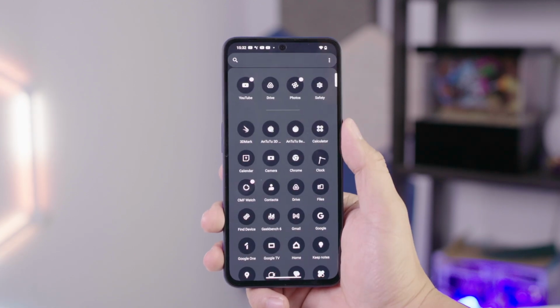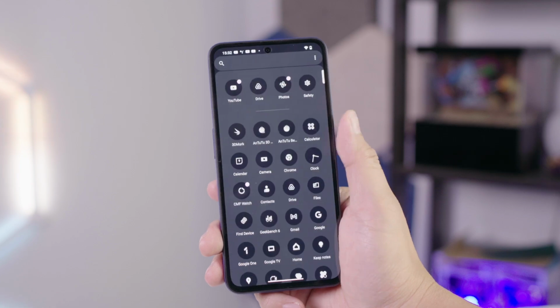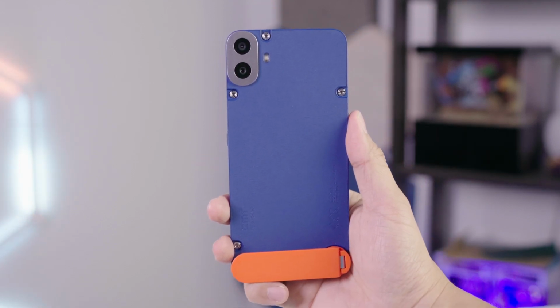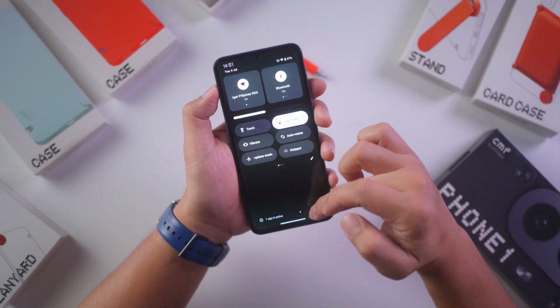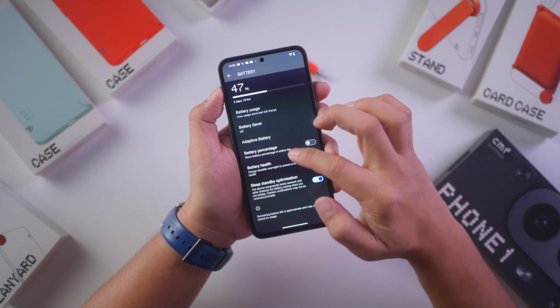The 5,000 milliampere battery on this thing easily lasted through full days of heavy usage, including GPS navigation, photo taking, and social media sharing. Even on days packed with activities during my previous trip, I never found myself reaching for a charger before bedtime. In fact, hindi ko nga siya chinarge during my last trip.